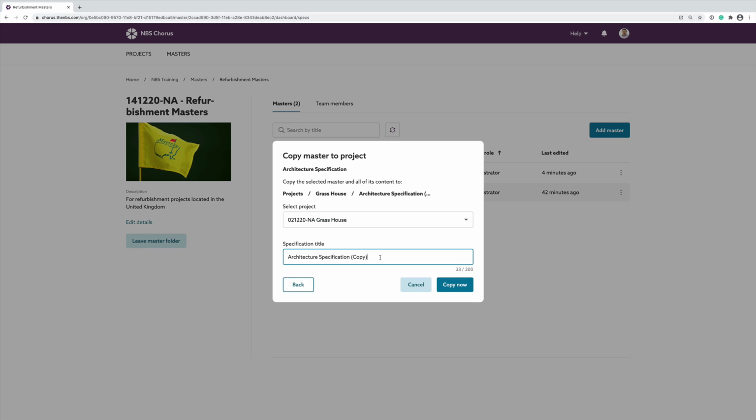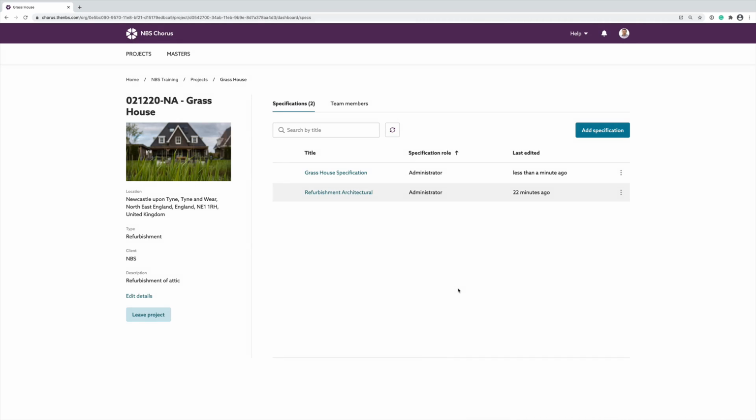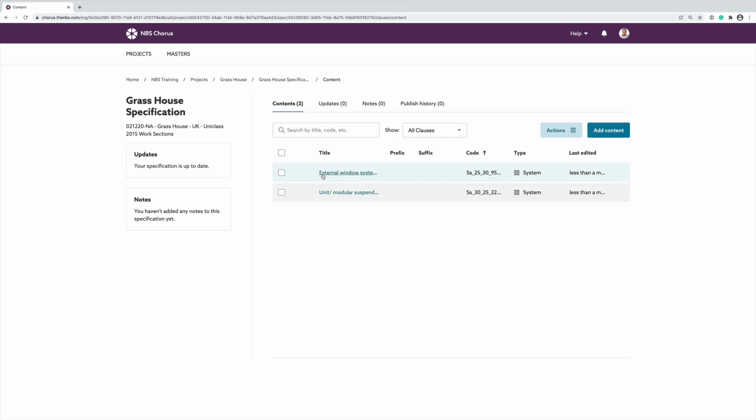Again, I can change the title of it. So in this case, I can change this to Grass House Specification. Select copy, and I'll copy this master now into the project I'm working on, and you can see it's taken me into that project. Less than a minute ago it copied this across, so if I click into my Grass House Specification, you can see there's my external window system and my unit modular suspended ceiling.